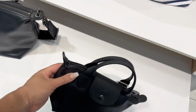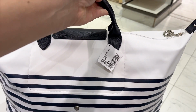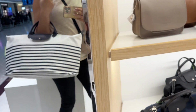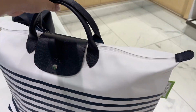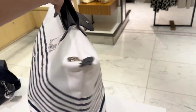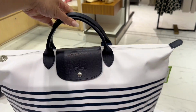So we have this one, super cutie. Then we have this one from the new collection, the marine travel bag. Nice size. I have the size up now. I have one size up, but I think this is also quite a nice size to have. This is the smaller travel bag.